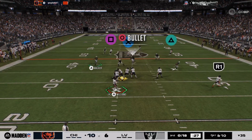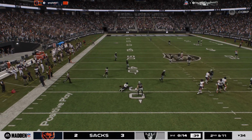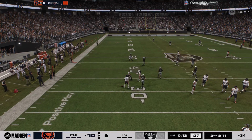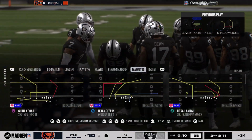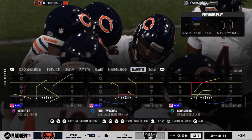Williams set to pass. Escapes out to the left. He's being chased, and they get him right near the line. And nice work by the defense to start this drive out. It's a sack on the first play. A loss of a yard. It's 2nd down.